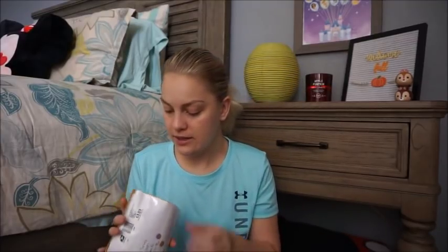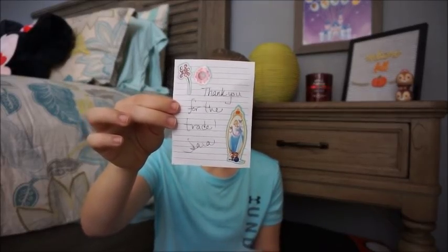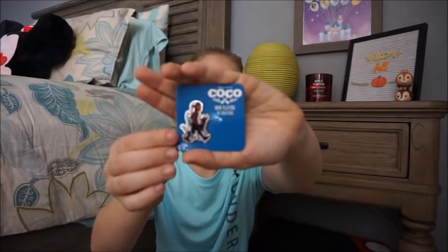Next up is a package from the Martins. No first name on it. There is a note that says, thank you from the trade from Sarah. It's got cute little Cinderella and flower stickers all over. This is a Coco pin as well. It's kind of on a Coco kick, not really one I collect normally, but I can never get my hands on these AMC Stubs pins. I'm an AMC Stubs premium member.